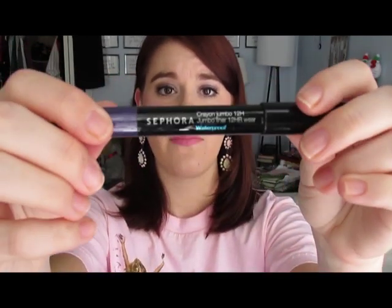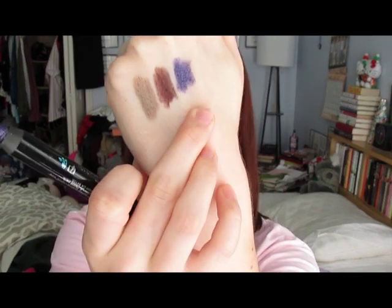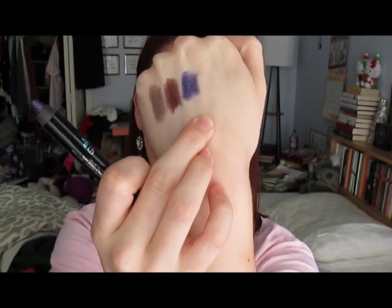Sephora waterproof crayon jumbo 24 hours. Let's see, what color is this? Purple glitter. Another one that Natasha sent me, and another one I don't use enough, but it is a really cool deep purple with a bunch of silver glitter. I think that's really fun. Need to use that more because that's how I feel like my insides are. I feel like a purple glitter eyeshadow, but I just don't wear them enough, so I need to.